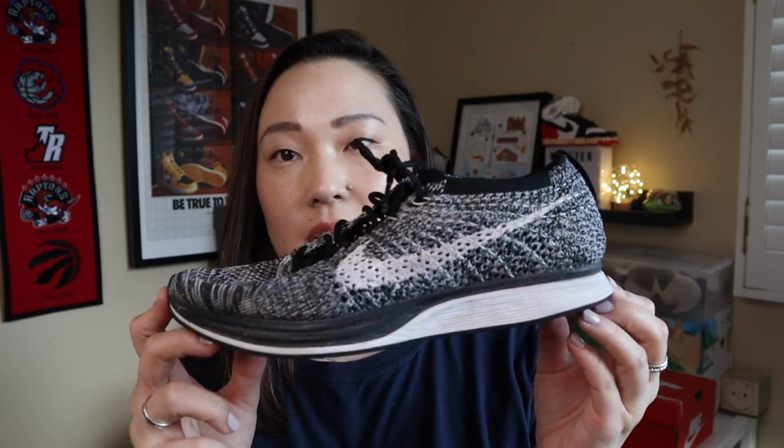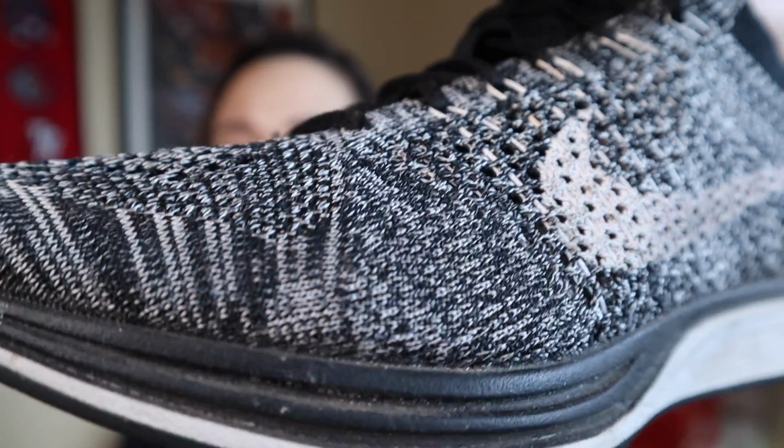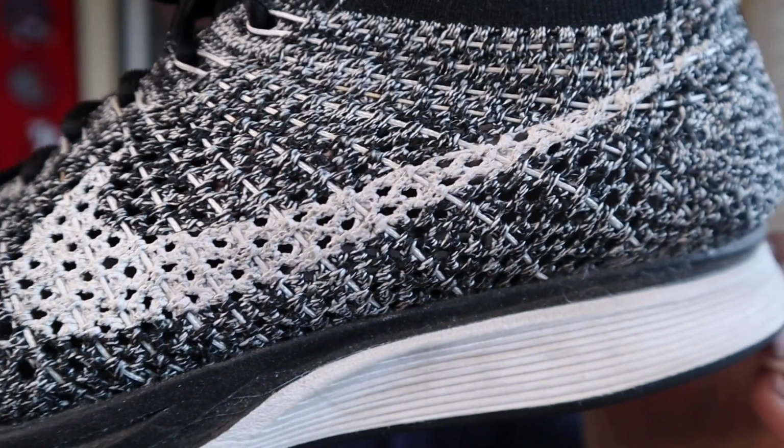And why did I buy these shoes originally? Well, I really like the silhouette of this shoe. It's very narrow and just super clean, in my opinion. I love this little hatched look of the black and white. I just think that's really awesome. Super lightweight, you can even see through this pair here, and I just really like it.